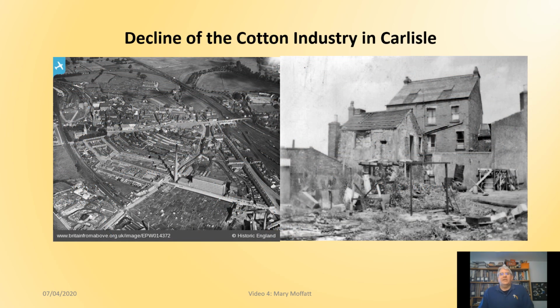On James's birth certificate, George is a general labourer, so we can suggest that the background to this change of occupation may well be the decline of the cotton industry in Carlisle, which was a result of the American Civil War. If cotton dyers were no longer required in Carlisle, then George would have been forced to find employment elsewhere. Hence, he is in Whitehaven in April 1871.